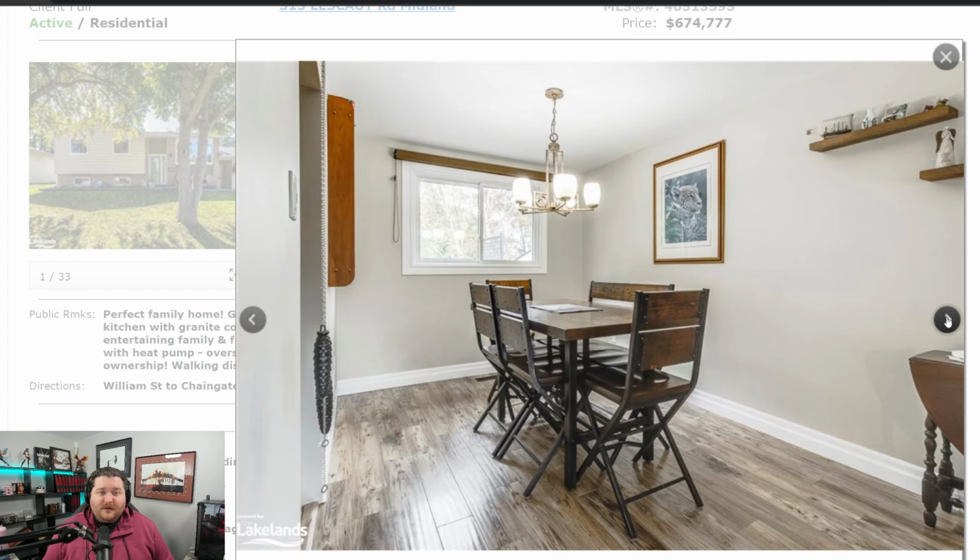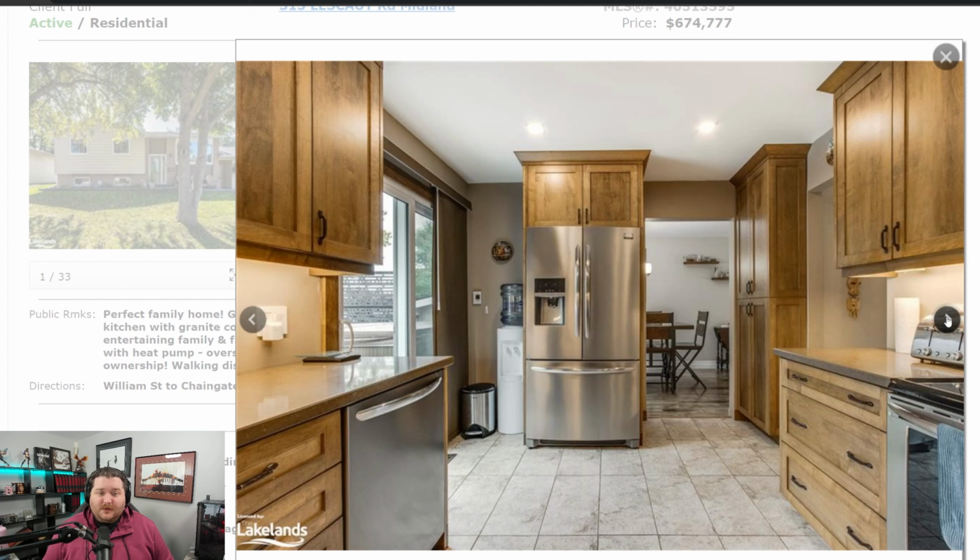More of the dining area and the kitchen. So very much earth tone. Not to say that it's dark, but it could definitely be lighter. However, it looks like just wood, which is awesome. Like it's someone's taste for sure.